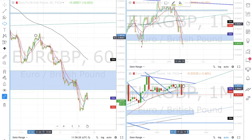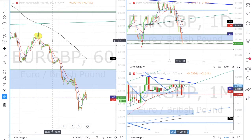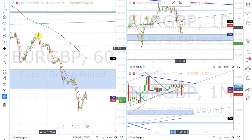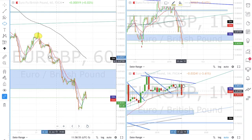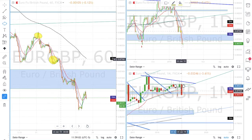Anyways, first buy was around this area. It was at 0.88395. So yeah, it was around this area. And then I bought again actually at 0.8785. So this area. Okay. And I bought 3 more.